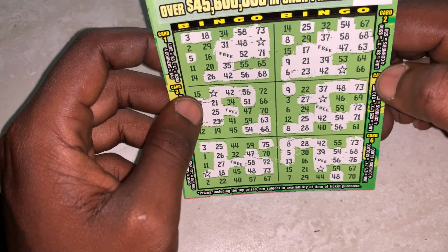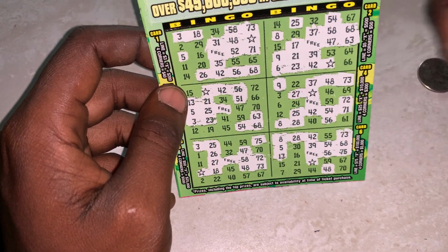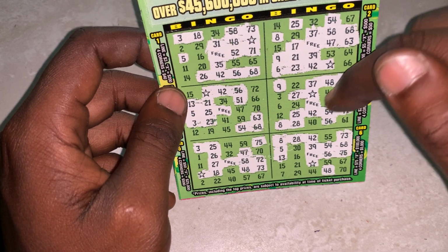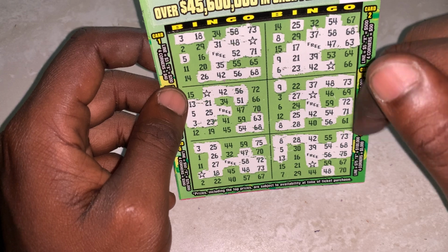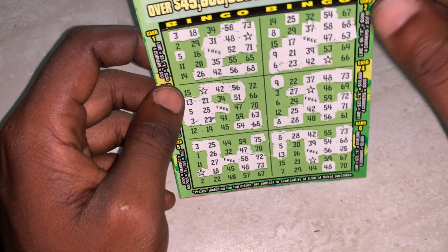All right, card 4. I'm missing 61. Could have the 4 corners. 61. Could have bingo this way. 46. Could have bingo this way. 12. Could have bingo this way. 40. Could have bingo with the star. 22. Could have bingo this way.